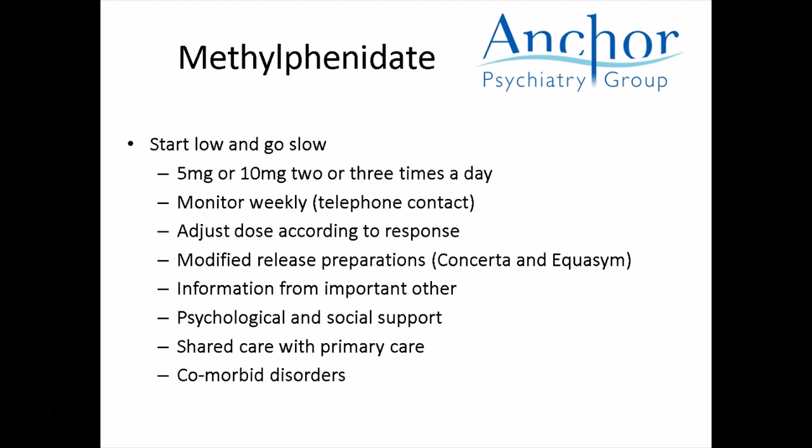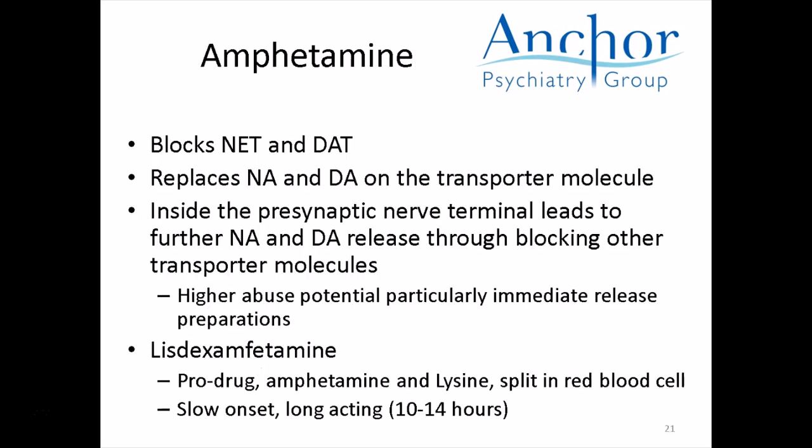The main effect of methylphenidate is people recognize an almost immediate improvement in their ability to focus and concentrate. They get more things done. They're able to organize themselves better. But this will last for a few hours for a normal release preparation. This raises the possibility of considering modified release preparations like Concerta or Equasym, which will give a smoother response effect.